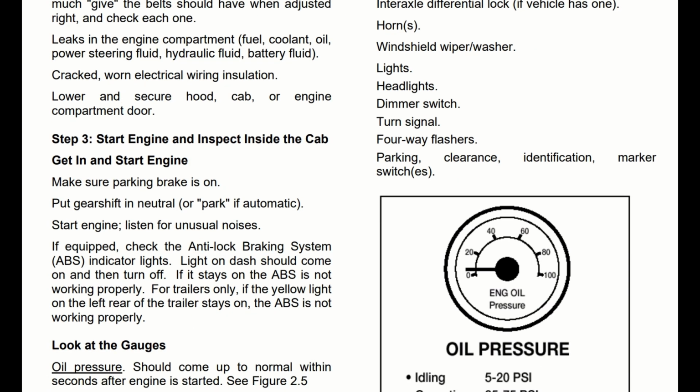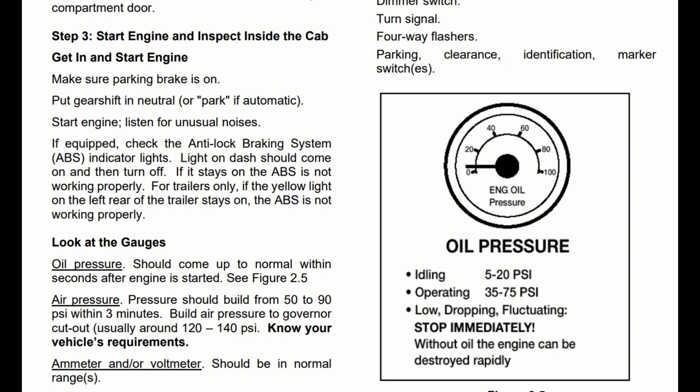Leaks in the engine compartment. Fuel, coolant, oil, power steering fluid, hydraulic fluid, battery fluid. Cracked, worn electrical wiring insulation. Lower and secure hood, cab, or engine compartment door.